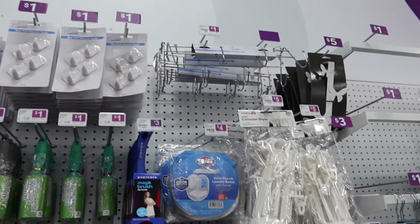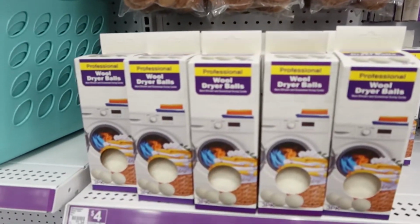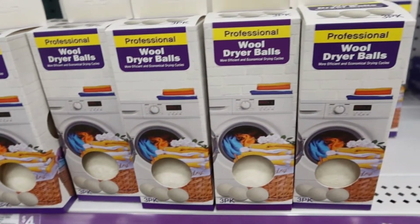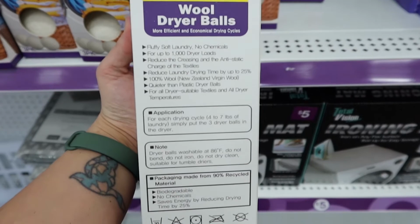Here's a little laundry slash organization section. That's where this kind of starts. So you have the little cedar rounds for, you know, closets and drawers. And then I love wool dryer balls, and I was in need of some, and they were only 3 for $4, so that's pretty good.